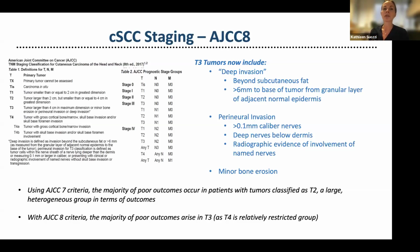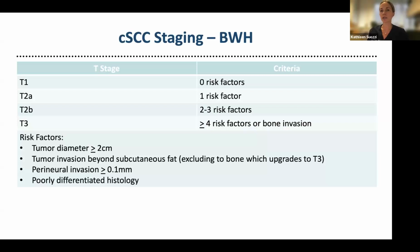relatively restricted group. So the second staging criteria is the Brigham and Women's staging criteria, and this one's relatively simple and straightforward. It's based strictly on risk factors. So the risk factors that are considered are tumor size greater than 2 centimeters, tumor invasion beyond subcutaneous fat, again, perineural invasion with that 0.1 millimeter cutoff, and poorly differentiated histology. So if you have 0 risk factors, you're T1, 1 risk factor, T2A, 2 to 3 risk factors, T2B, and greater than or equal to 4 risk factors would be T3.